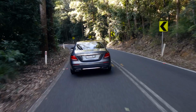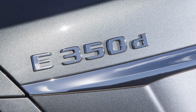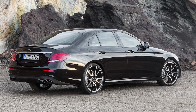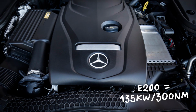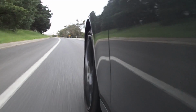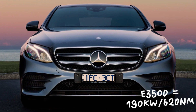Okay, what variants do we get? So first to arrive is the petrol E200 and the diesels, the E220d, which I'm in now, and the E350d. Later this year we'll get the E300 and E400 petrols, and you can count on the big banger AMG 43 too. The E200 has a grunty 4-cylinder turbo petrol engine, while the 220d gets a brand new 4-cylinder turbo diesel. It's lighter, smaller and more powerful than the one it replaces. The E350d is the diesel king of the lineup, with its 3-litre 6-cylinder turbo engine.